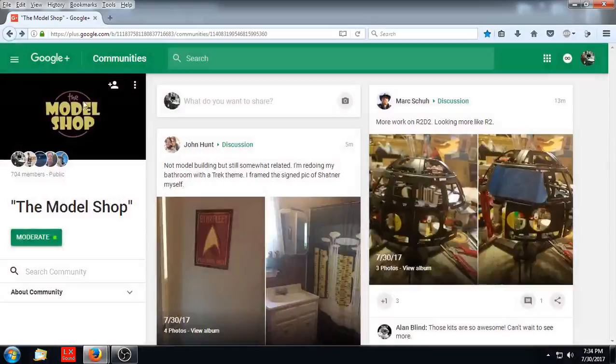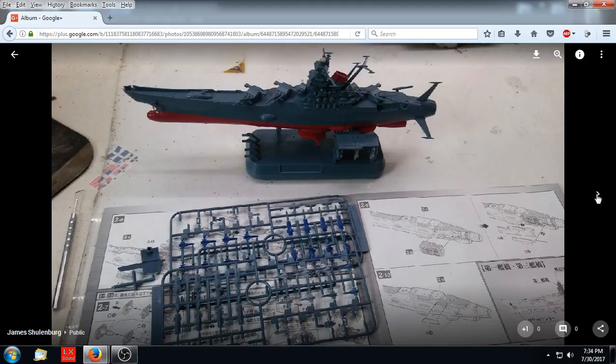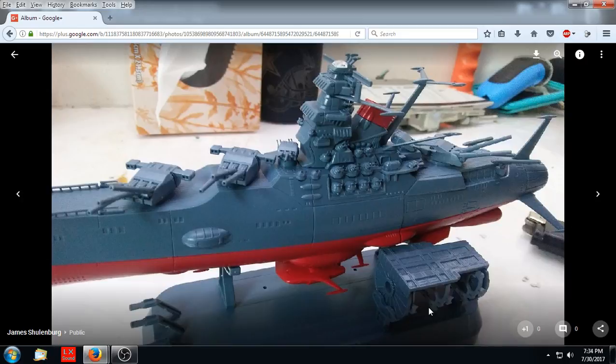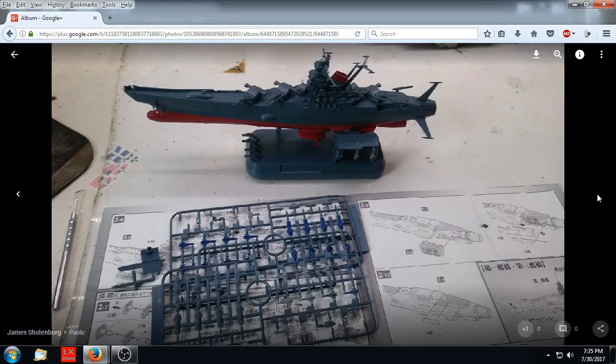We have James Schulenberg working on his 1/500 scale battleship, Space Battleship Yamato. One of the Bandai kits. Good looking build going on there. Looks like you get a separate part down here that has some of the interior detail. Not sure if he's going to be doing any lighting on that one or not, but really nice little kit.